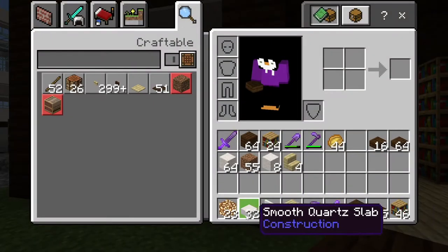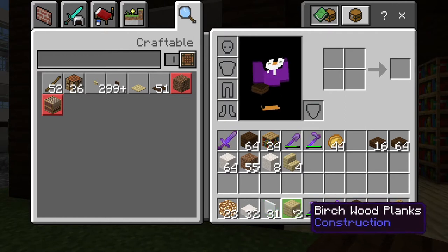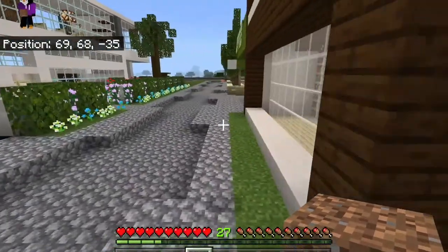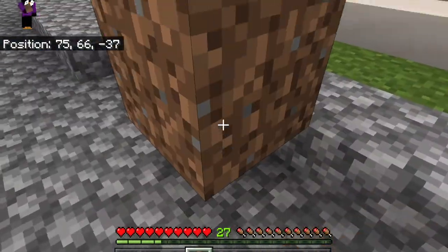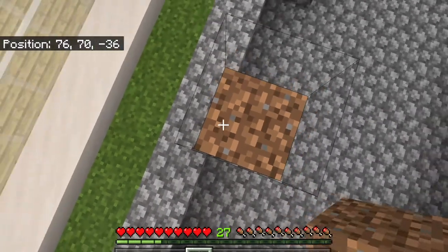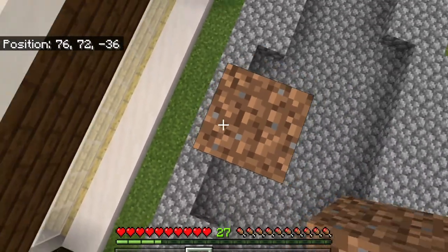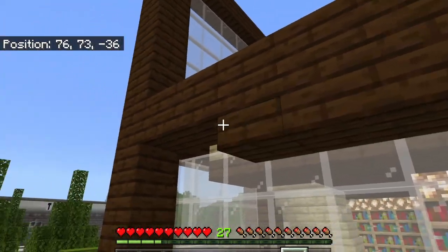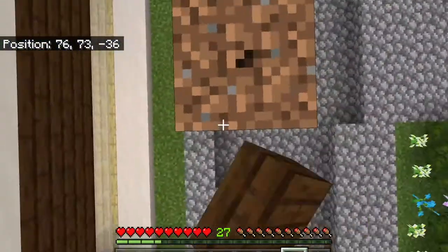And let me get myself some of these dirt blocks just so I can pile up and do some sort of styling on the outside. Boom, boom, boom, boom, boom, boom, boom. There we go. Oh, it looks lovely.